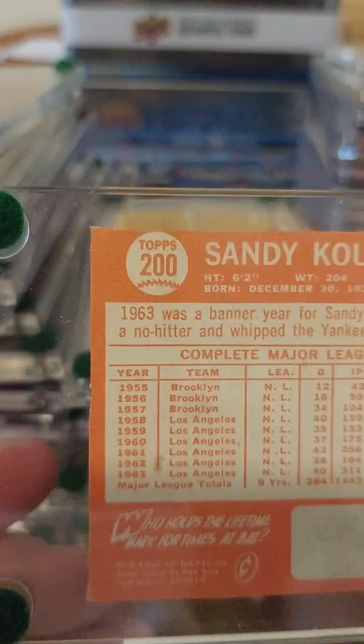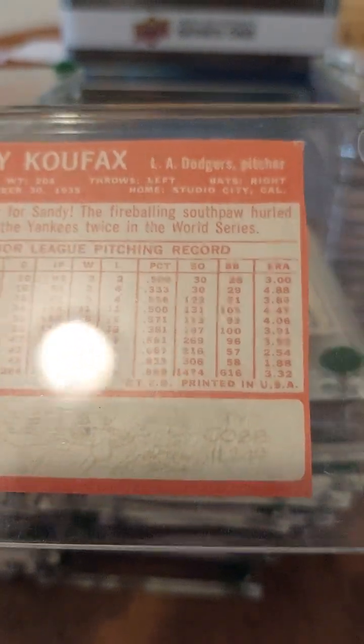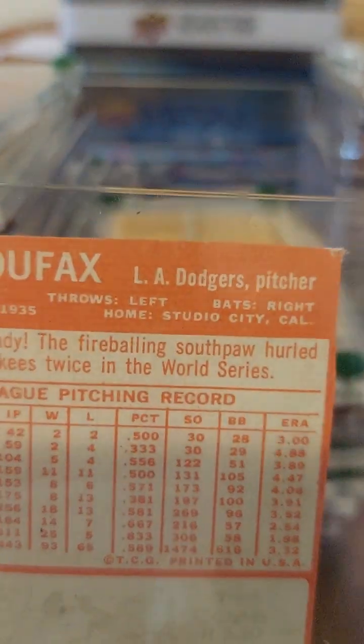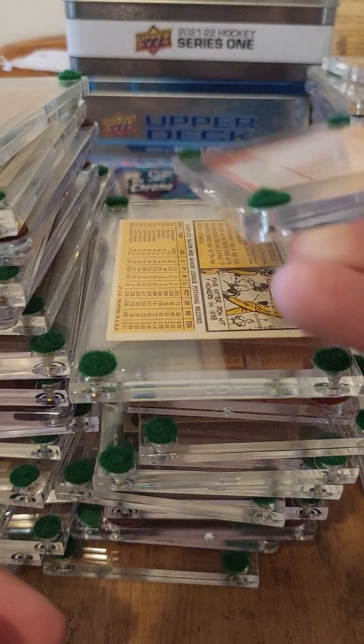So, sadly, this is a placeholder. You can definitely see it's been cut. Cut really bad there. I think somebody tried fixing it, probably had little rolled corners and stuff. And even right on top of the word Dodger, see how it goes up like a mountain? And then it comes down by the word pitcher? Definitely trimmed. So that card, sadly, is probably worth like $1 or $2.